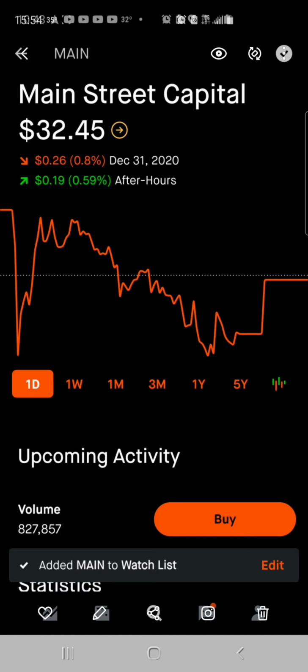As you see here, we have Main Street Capital. This is an investment REIT, so it's going to pay you a nice monthly dividend. This is something I've already gone over in previous videos. It's something I'm already in long term, and I'm swing trading. I already got a swing trade position that's going to start on Monday, and I just added it back to the watch list to continue to swing trade it again.